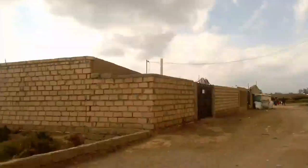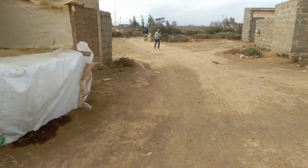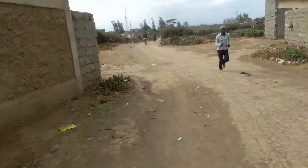And now we are on another road. This is another road. I'm just following this road. So just kind of see for ourselves here. See what it has for us. This road is quite enough for a PSV, for a small vehicle, but not a lorry or something. I'm just gonna use another road here. And my beard is growing. I don't know, it's kind of itchy.